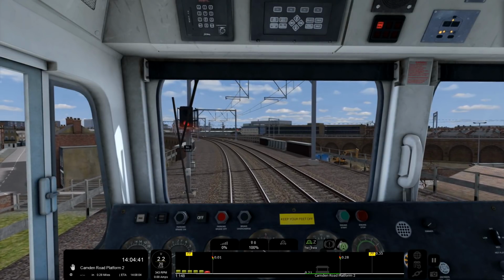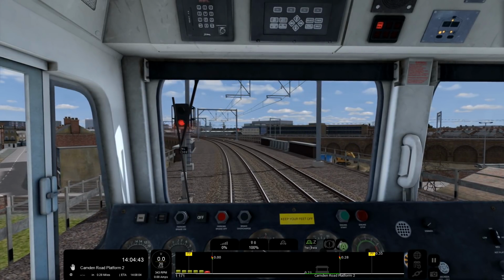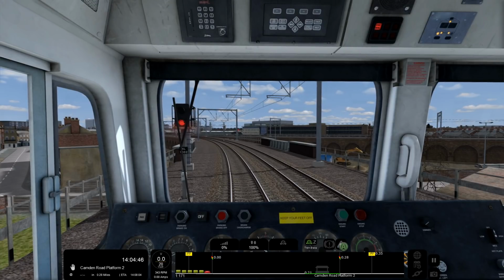And let's bring it to a stop. What? Second I stop, signal change. No? Okay. That's the worst thing. Always happens. I'd say always. It hasn't here, but you know what I mean. Sod's Law and all that.